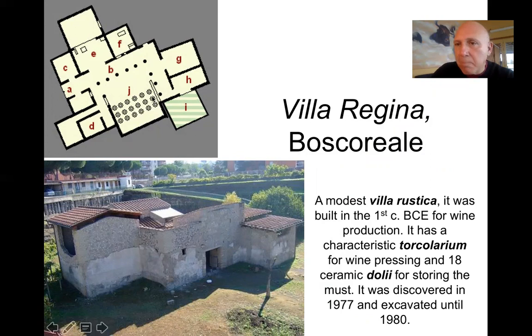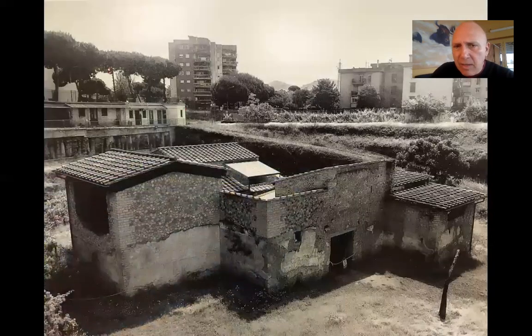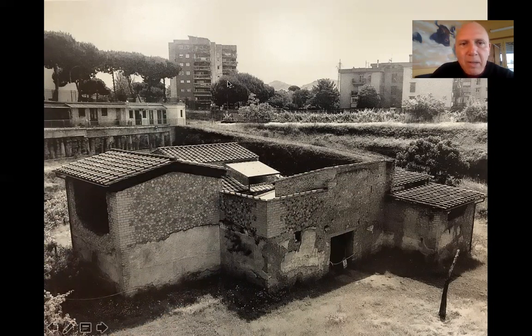These structures are actually buried earthen pots, very large earthen pots to store large quantities of wine, and then the series of rooms surrounding it where these winemaking activities could take place. Here's the villa in black and white. It's a little bit clearer to see. And again, this is the modern ground level up here with modern apartment blocks surrounding it. But if you excavate down, you go down to the original level of the ground.